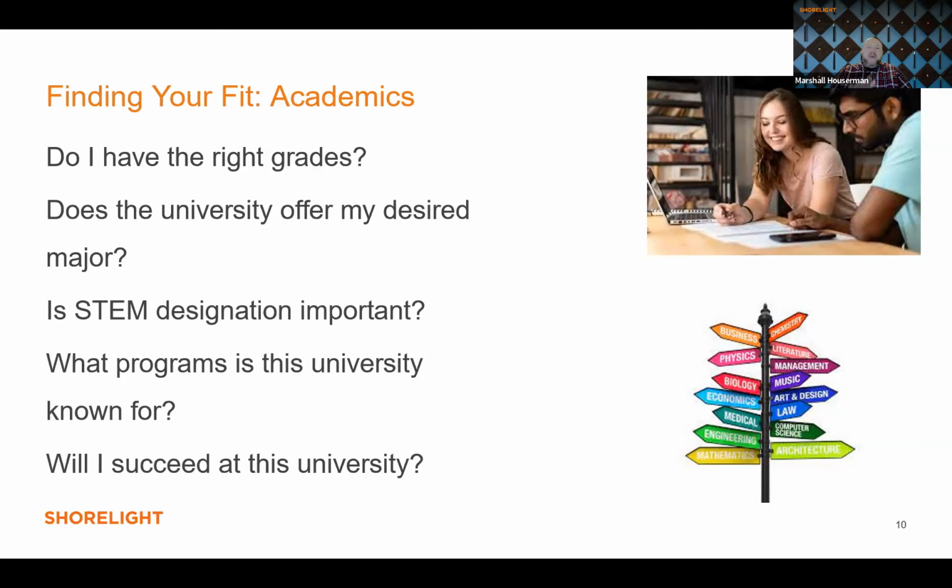Understand whether that's going to be an important factor for you, because some undergraduate majors even vary by university and whether they are STEM designated. For example, at some universities, the undergraduate major of finance is STEM designated, and at others it's not. So think about those things as you're looking to apply to universities, and just don't always assume that the degree you're looking for is STEM approved.